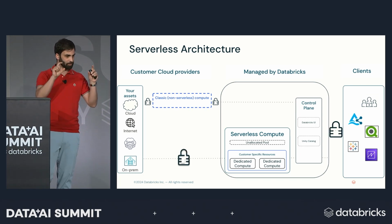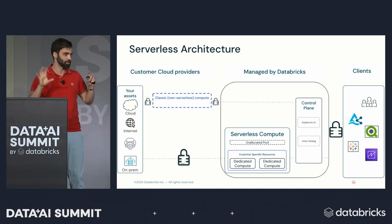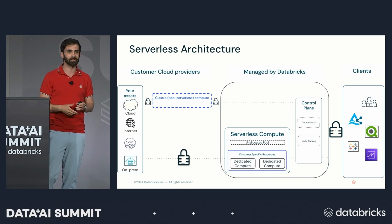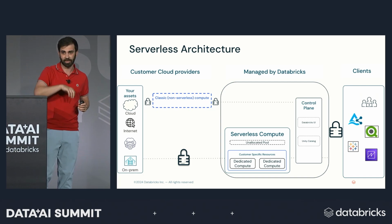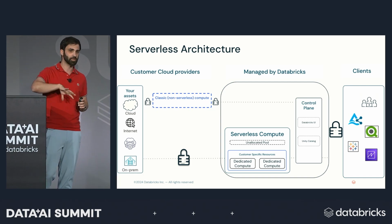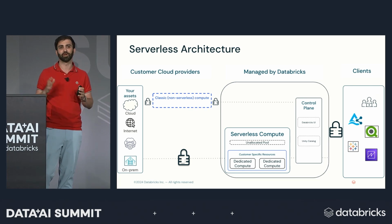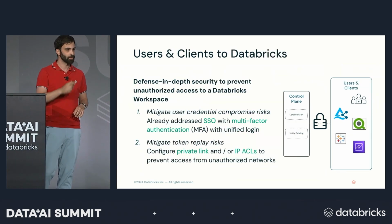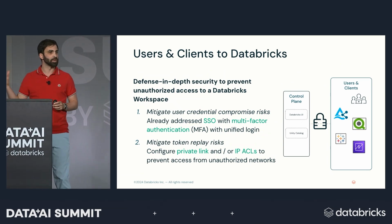So here I blew up those locks to talk about these two particular connections. There's lots of connections into and out of Databricks. Happy to talk to you about all of them, but again, we just don't have time for all of them today. So I want to talk to you about clients connecting to the Databricks control plane, and in turn, serverless workloads, in your case SQL warehouses, talking to storage, talking to the internet. So let's start with that first one, your users and your clients talking to Databricks.